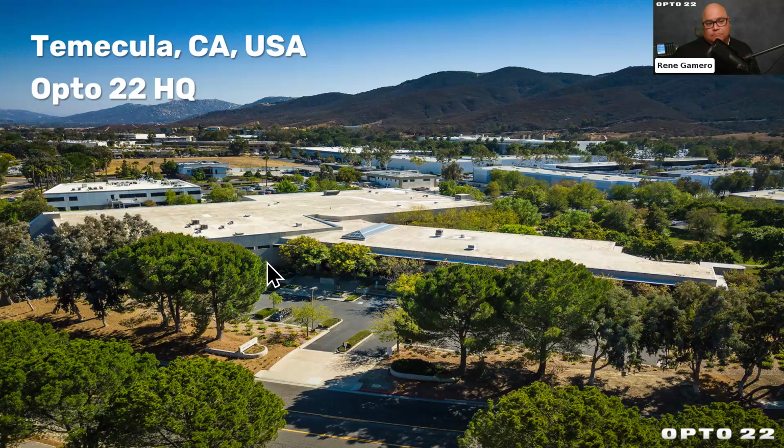It is a somewhat open factory, and by that I mean if you ever want a tour of our factory, just get in contact with me here and we'd be happy to arrange that for you. We also have premium factory training where you can come, and the factory tour is part of the training itself.